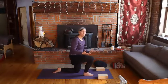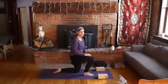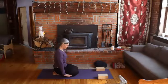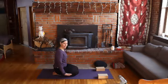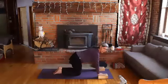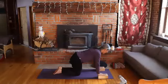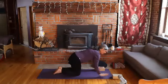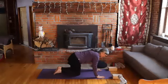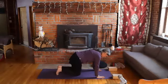So that's where blocks really come in handy, right? So I noticed sitting here that if I had blocks under my hands, I had a lot more space, right? I could reach the ground with the blocks. So blocks are your friend if you have them. If not, then we will make do and give lots of options here. So let's come back up into downward dog.